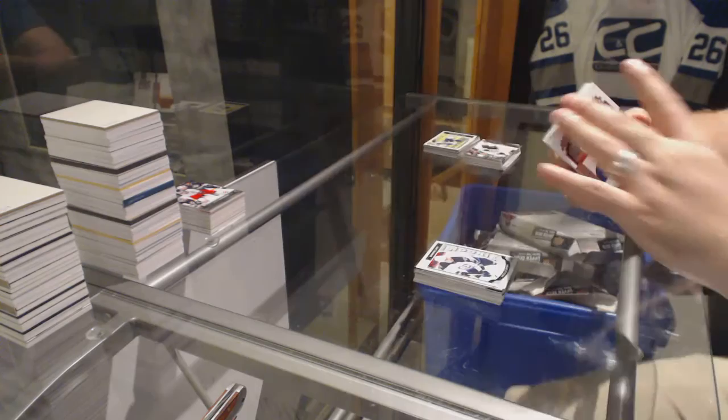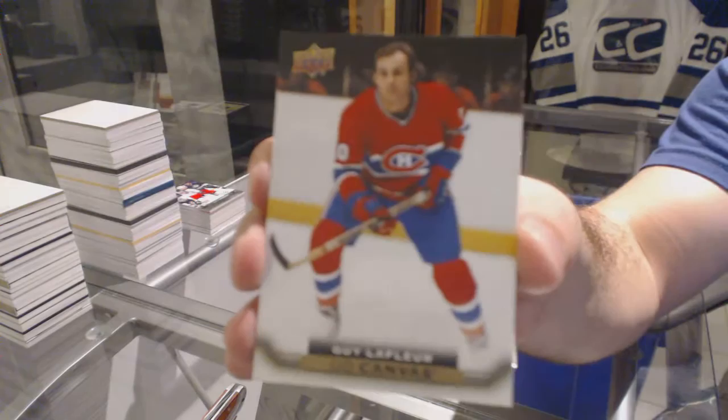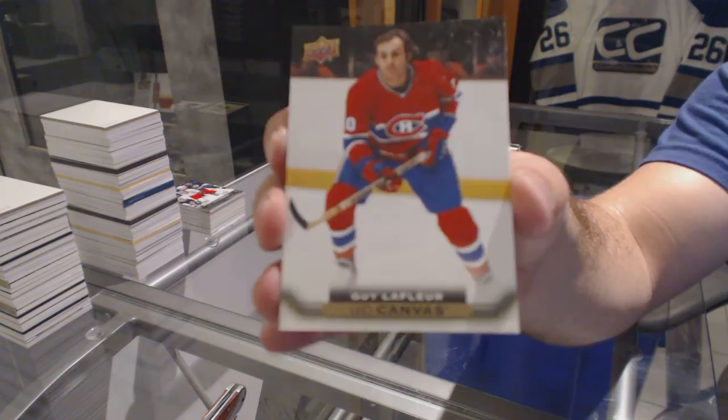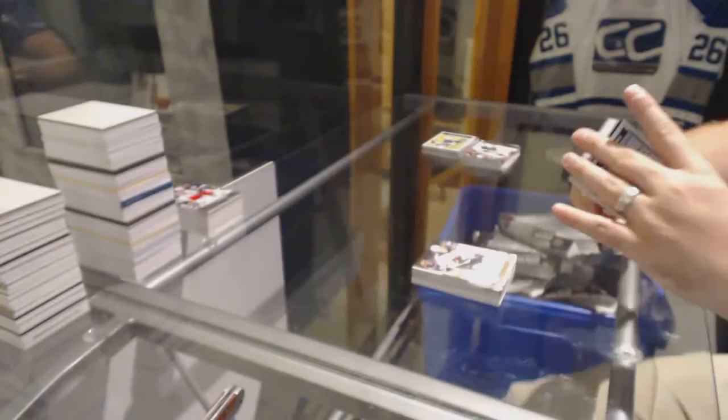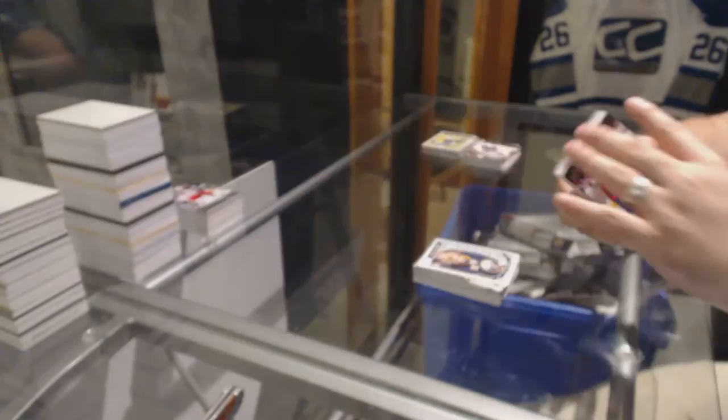Montreal Canadiens, a retired canvas of Guy Lafleur. Montreal Canadiens, Guy Lafleur, retired canvas. That's pretty sweet. Minnesota Wild, Granlund canvas. Marquee rookie of Linus Ullmark for the Buffalo Sabres. We've got a T.J. Oshie for the Washington Capitals canvas. T.J. Oshie. Jake Virtanen, portraits rookie for the Vancouver Canucks.